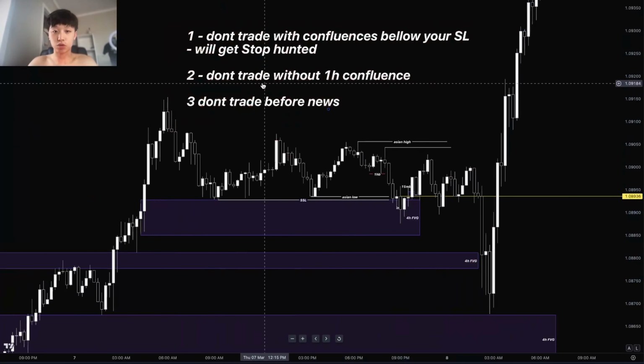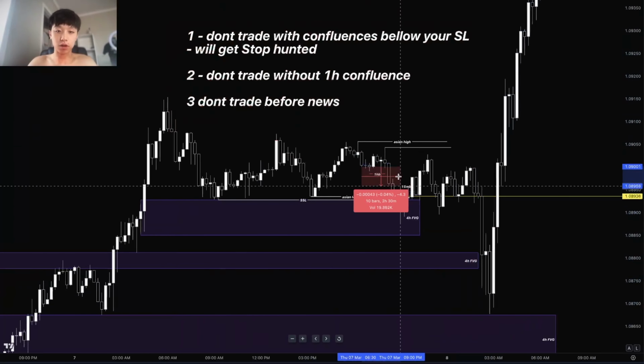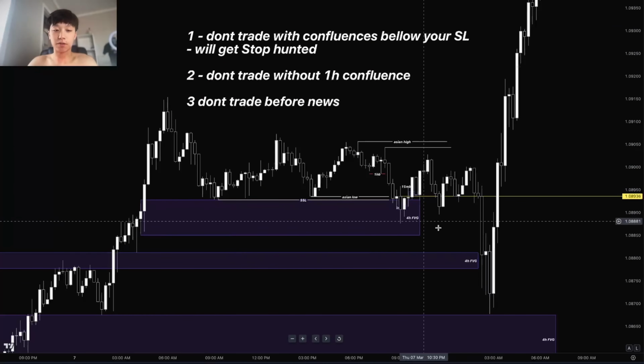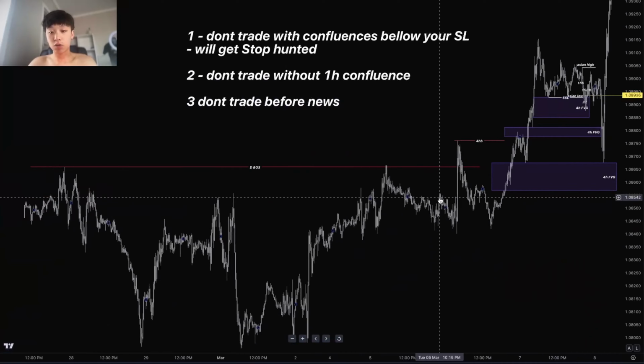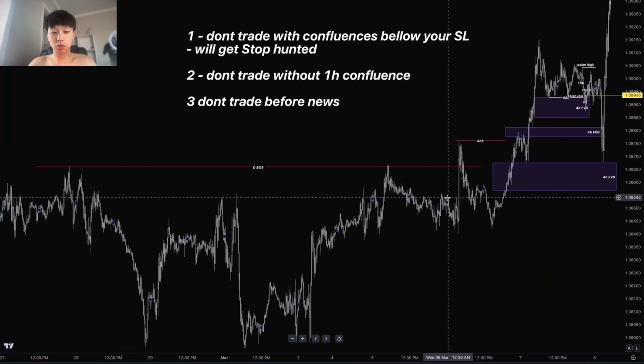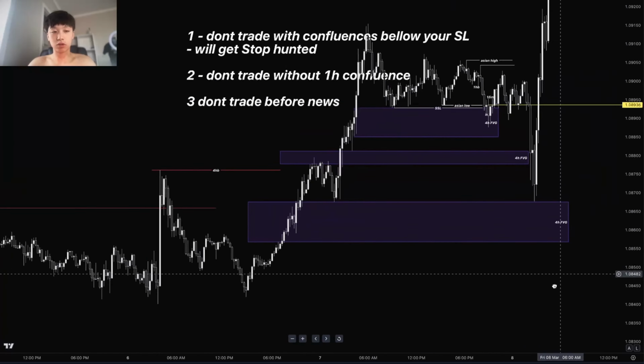Don't trade before news, don't trade without 1 hour confluence, got a 1 hour break right there, and don't trade with these big 4 hour fair value gaps below stop loss. But other than that, I actually think it was a decent trade. We were following high time frame market structure. We had high time frame breaker structures going to the upside.